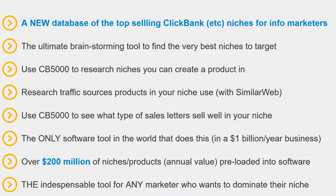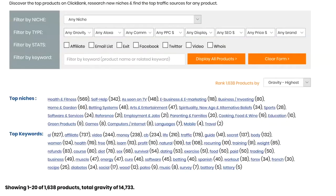A database of the top selling ClickBank niches for info product sellers, people like myself and yourself, who are going to sell either ebooks or software. Now the first thing you'll notice is I've put ClickBank etc., because even though ClickBank is one network and this is going to show us what's selling on ClickBank, we can also extrapolate that to the wider information product business. So it's really the indispensable tool for any marketer who wants to dominate their niche. So let me just show you exactly how the tool works and run through some possible use cases.